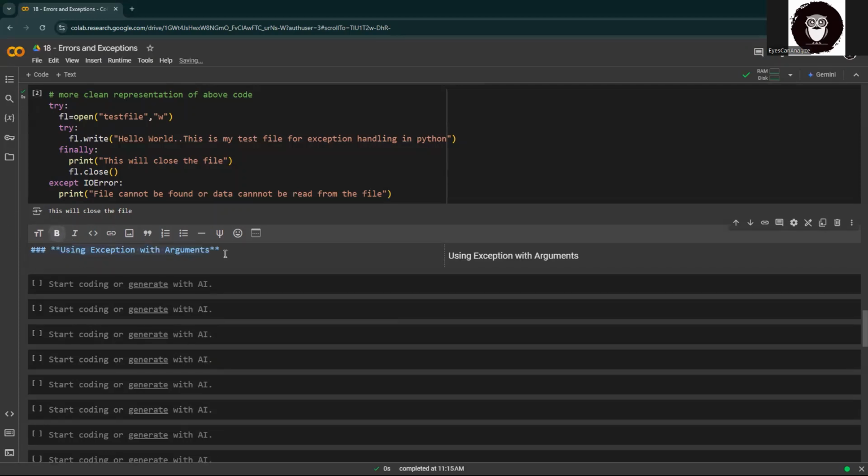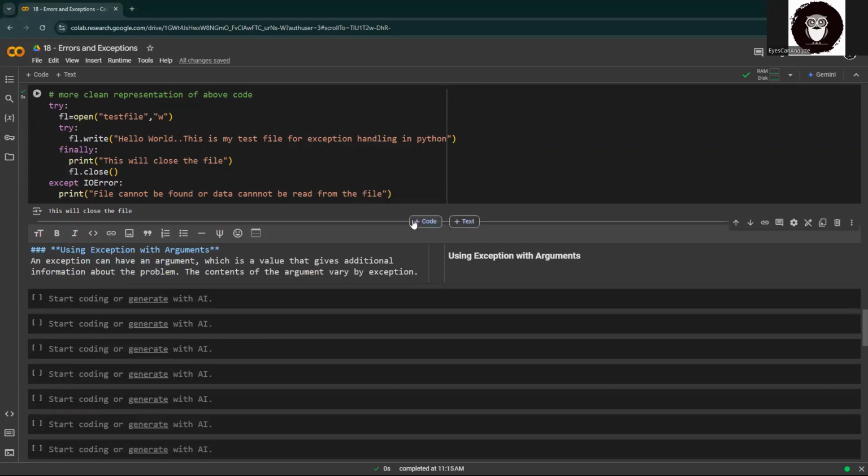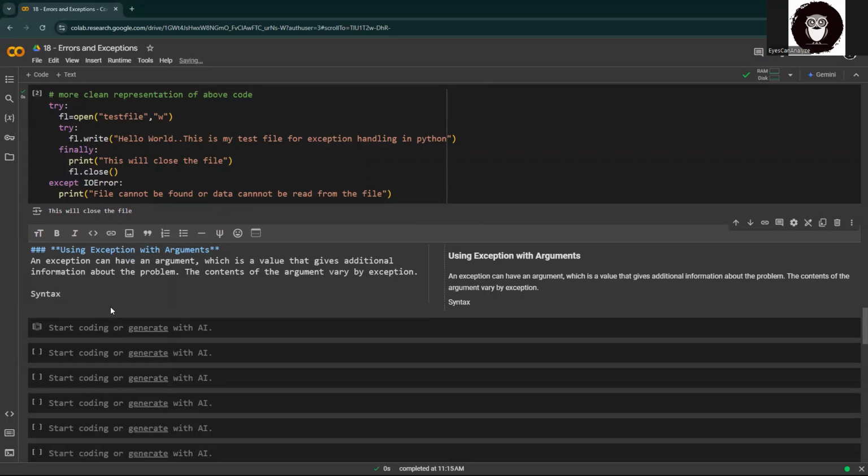So an exception can have an argument, which is the value that gives additional information about the problem. Now, the contents of the argument may vary by exceptions. So you usually capture an exception with a variable. So how it is written, let me show you the syntax, then we'll jump to a quick example to show you how it works.